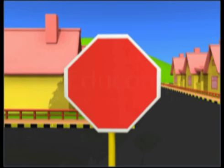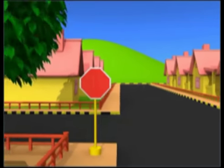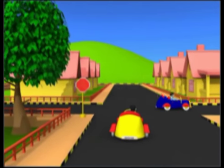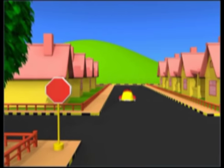This is the stop sign. When you see this sign, you are needed to bring your vehicle to a complete stop. You can proceed when the way ahead is clear.